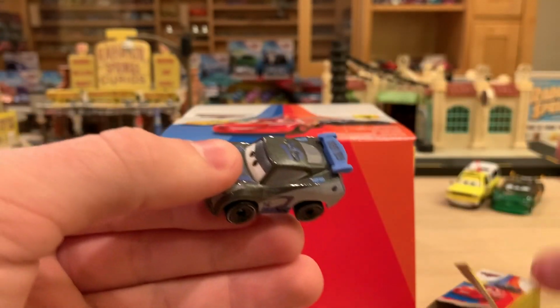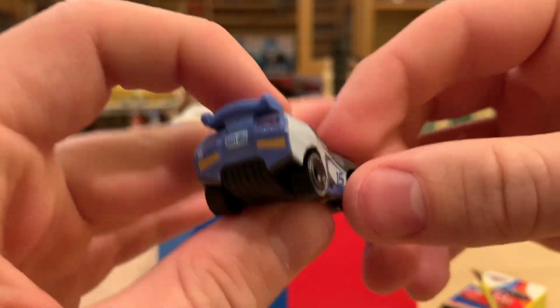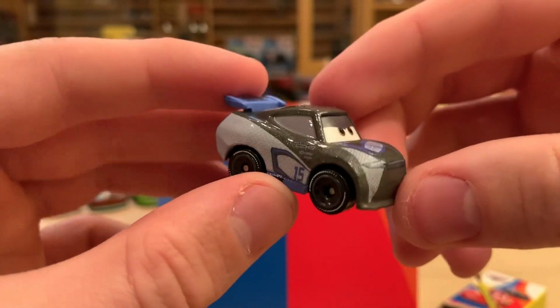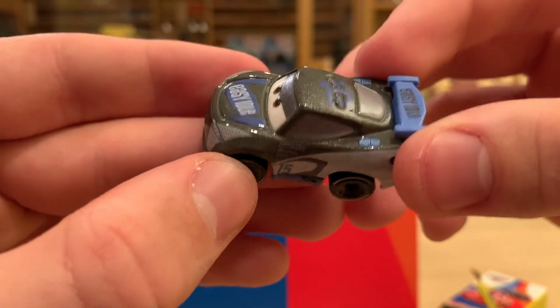Oh my goodness. Look who it is. It is Harvey Rodcap. So one of the most rare or the rarest next gens and one of the most desirable ones as well has now been released as a mini racer. So this is pretty exciting.